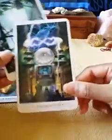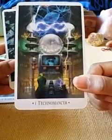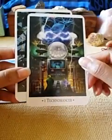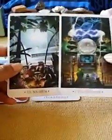So number 3, we've got the Solarium, which is the Sun. We've got the Technomancer, which is actually my favorite card here. And initially I thought the box cover would be here because it kind of had these elements on it. So these are excellent cards. So we've got the Sun and we've got the Magician.